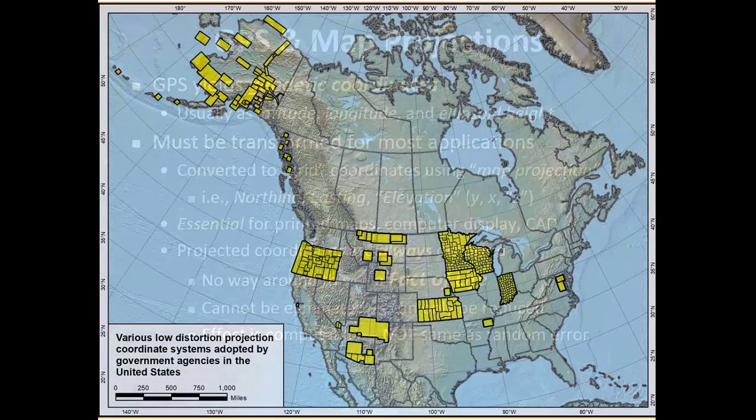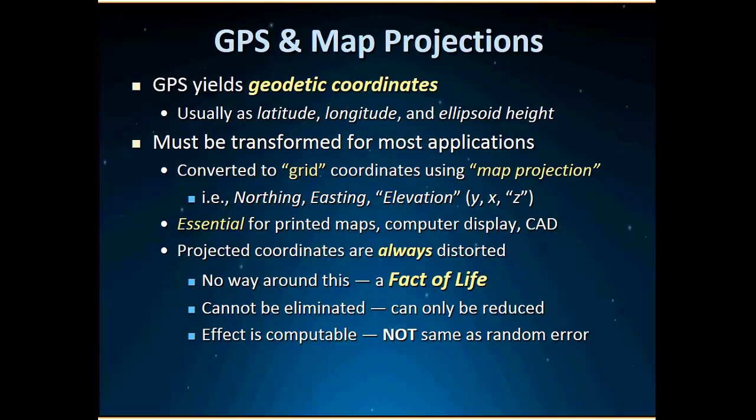Okay, a little bit about distortion. I say GPS and map projections up here. People knew about map projection distortion before GPS came along. It wasn't GPS that changed everything in a way, but it did do something important. GPS took something that used to be hard, geodetic surveying, and made it easy. You basically push a button, you get geodetic coordinates. Those coordinates have to be transformed or converted into something that you can print on a map or view on a computer display. And usually that's done with a quote-unquote map projection.